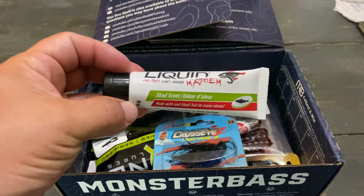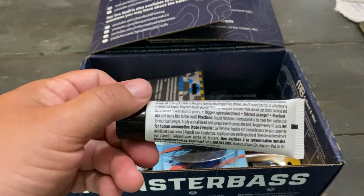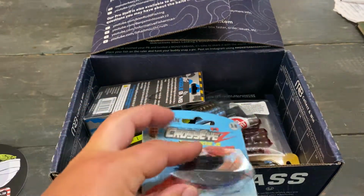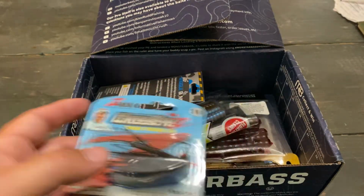We've got some Liquid Mayhem shad scent bait. So you basically rub this on any of your lures, things like that. It gives it a good stink to it, which will attract fish. Has a little finesse jig here.